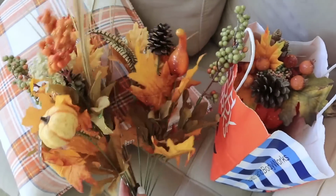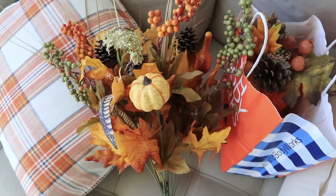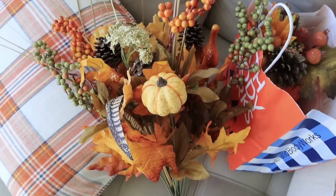I got this from Michael's. I actually got a lot from Michael's. Michael's is like Spotlight in Australia, and this stuff is just so beautiful.